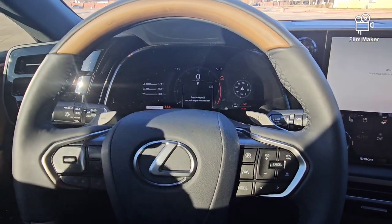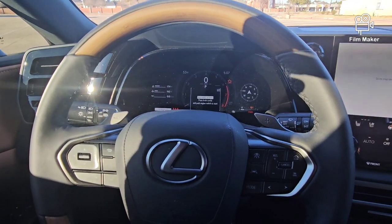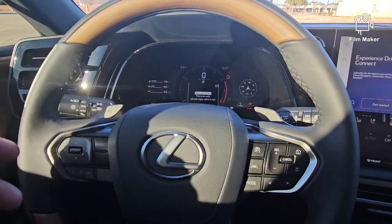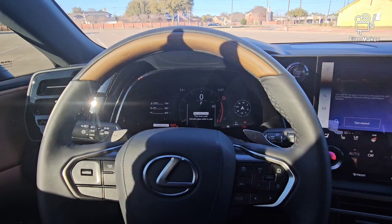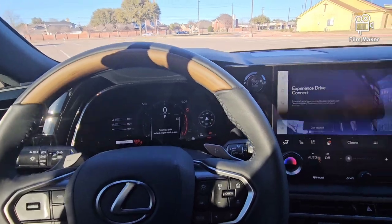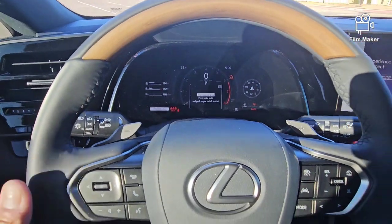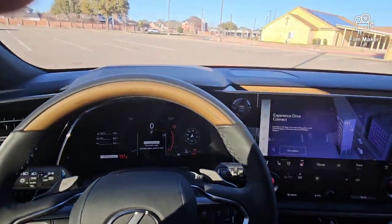This one, being a premium package, does have the automatic high beam lights on here. So in an area where it's really dark, your lights automatically dim, they go from dim to bright. So they do that. It does have the paddle shifters over here as well.